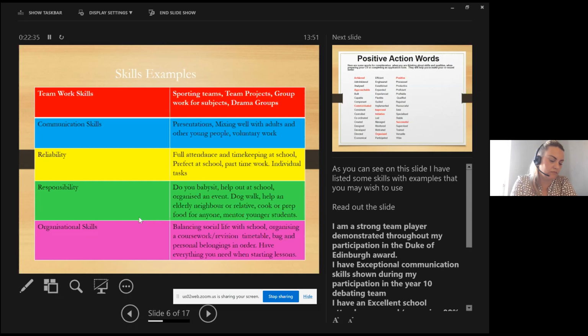Okay, communication skills. Again, communication is about talking and listening. Lots of different ways we communicate. You communicate with your friends very differently from how you communicate with your teachers and indeed your parents, and so you will do with your employer. Okay, and that's good. So we use text, we use phone, we use email, speaking. All these skills are important. Okay, so think about all the different ways that you can give an example of how you've communicated and adapted.